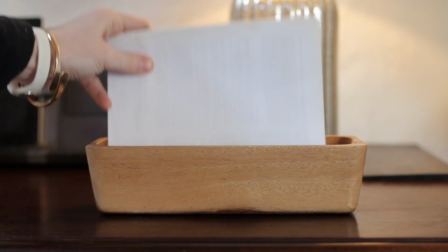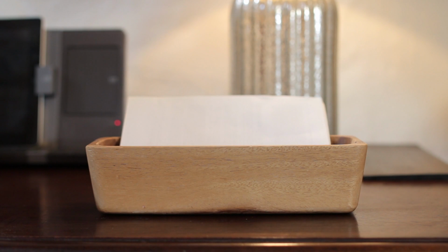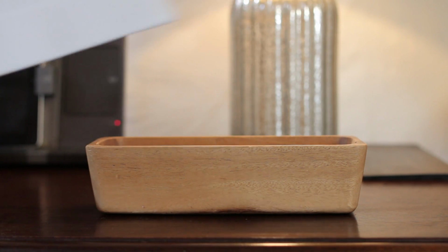What I like to do is keep a box by the front door, and any bills that come in, you just place them in there, and then once they are paid and you don't need them anymore, just shred them and move them on.